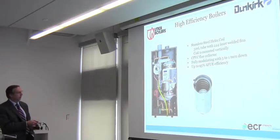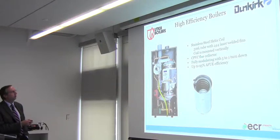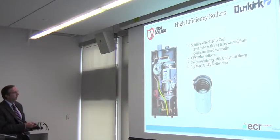The other thing that we realized is these two products, both our Utica and our Dunkirk, we're playing catch up here with the Europeans. So how do we play catch up? We had to do something different than what they were offering. So what we did is we included the pump inside the boiler that will constantly flow the right amount of water through the heat exchanger.